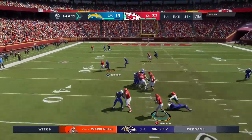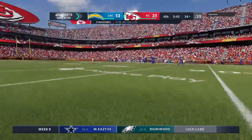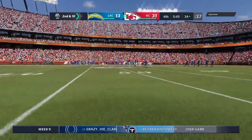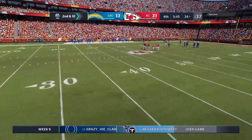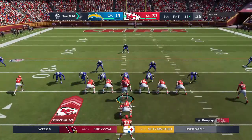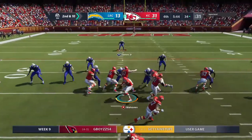Mahomes now to throw. And the throw left sideline here is caught, but they'll rule it incomplete. Couldn't keep his feet in. 2nd down. Love the idea, love the concept, but you got to leave a little room on the sideline so he can fade into it when he makes the catch. That was thrown too close to it for the receiver to make a play.